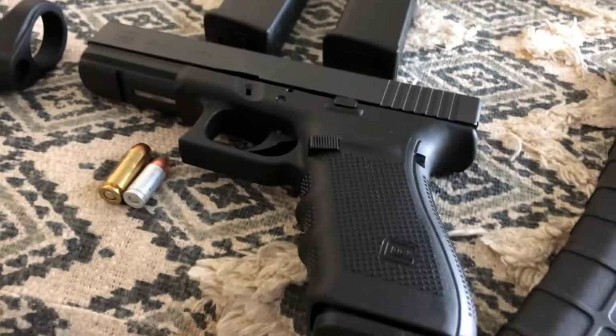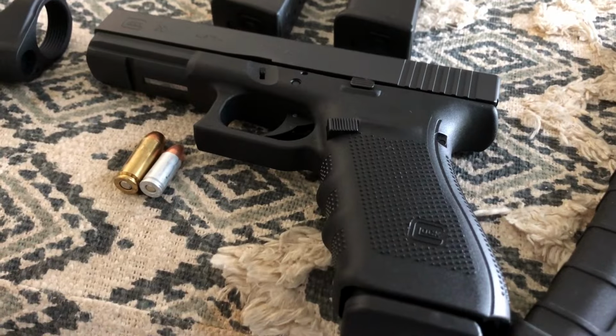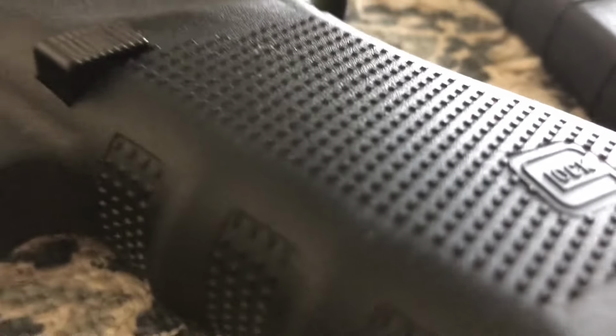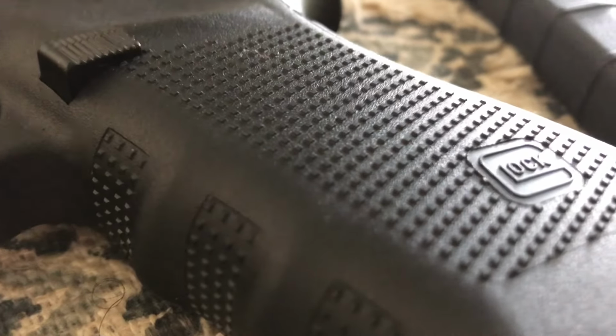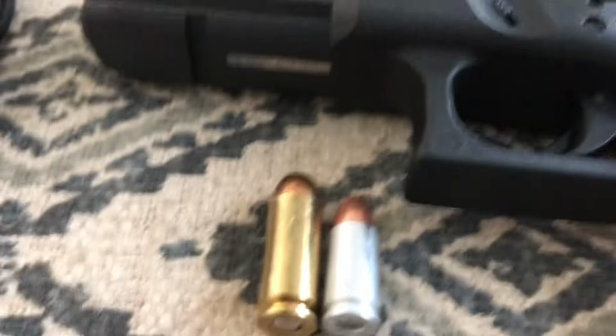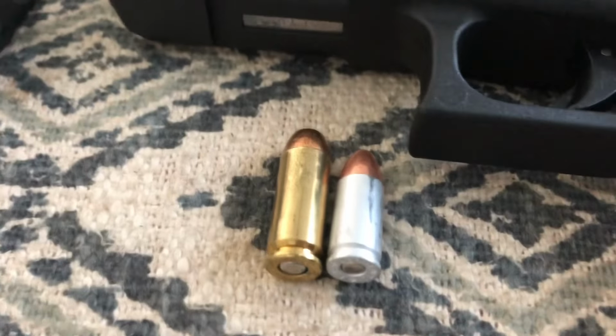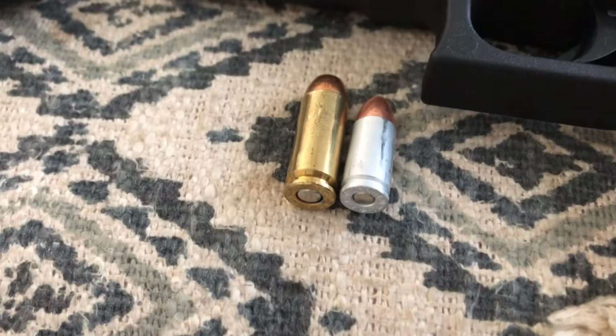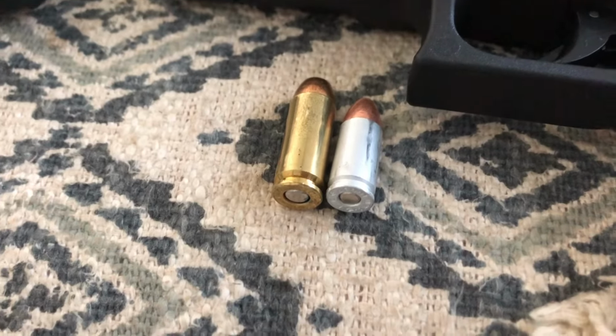But before we get into that, here go my Gen 4 Glock 20 10mm. I do have 3 magazines of 15 rounds. And as you can see, the texture is not as aggressive as the Glock 17. For comparison, these are the bullets. Left is a Glock 10. I said Glock 10. The left is a 10mm and the right is a 9mm.